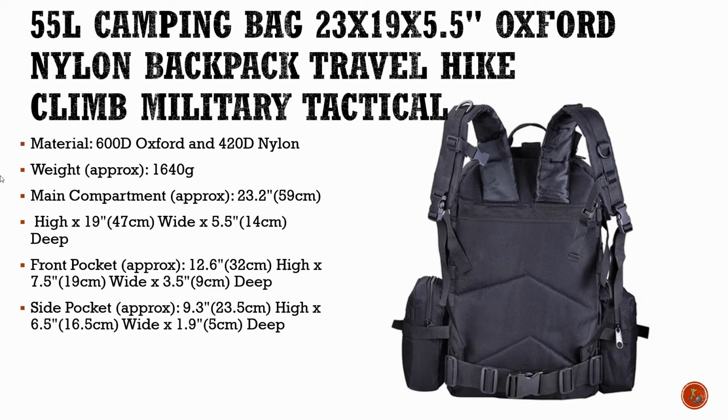Gives its weight, which is 1640 grams. Of course, that's Chinese, obviously. That's metric. So we are going to call that 3 pounds, 3 ounces. Main compartment, size, height, front pocket, side pockets, shows you the size. And so that is the third backpack.